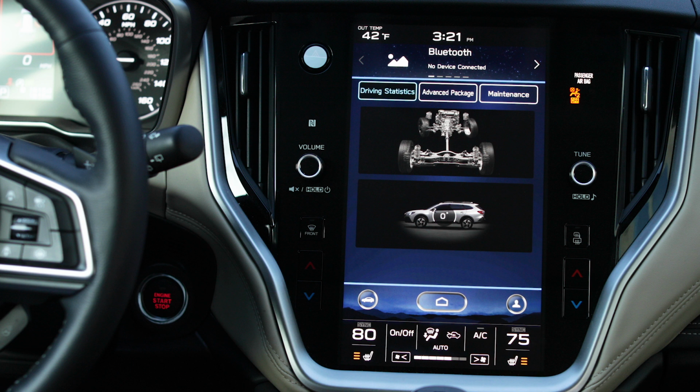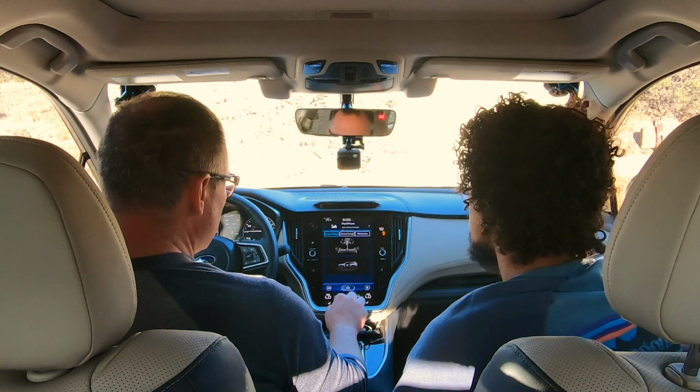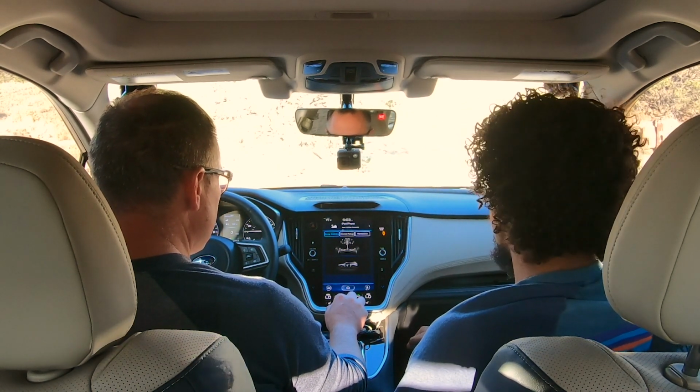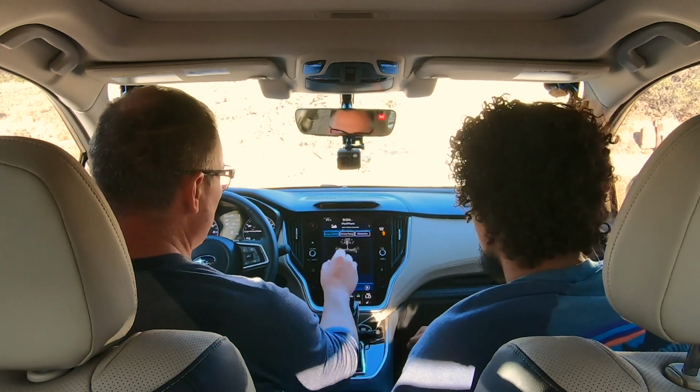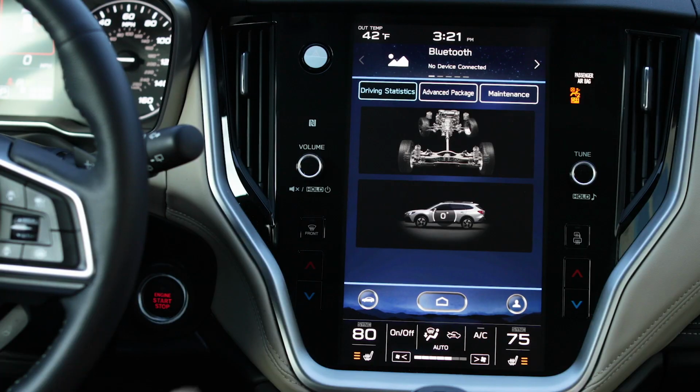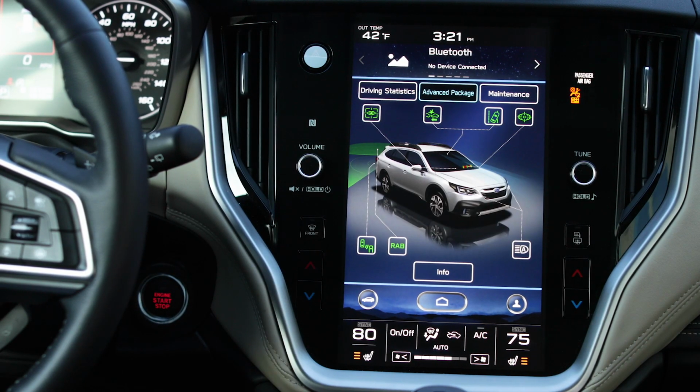It'll show you, like, these tires will light up in this diagram as the all-wheel drive system activates. So it's going to virtually tell you what power is going to what wheel, and if there is any slippage, you're going to be able to see where that slippage is coming from. Right, it'll turn yellow or something? The tire that's slipping will turn yellow on here. Then if we go up into the advanced package, we got all kinds of information here.